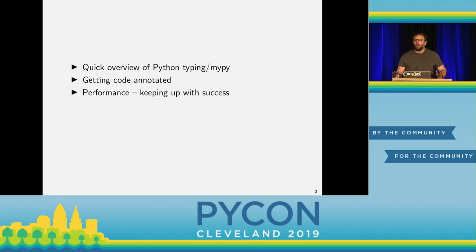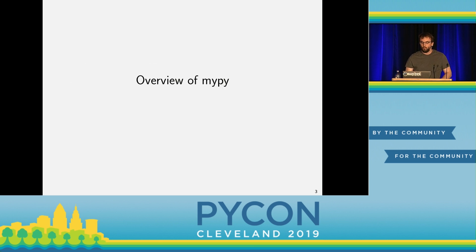So the way this is going to look is I'm going to give a lightning-fast overview of Python typing and how MyPy fits into that. Then I'm going to talk about how Dropbox got much of our code base annotated. And then I'm going to talk about what we did to keep up with our success and make sure that performance stayed acceptable, to make sure that the performance is also lightning fast. So okay, that overview of MyPy.